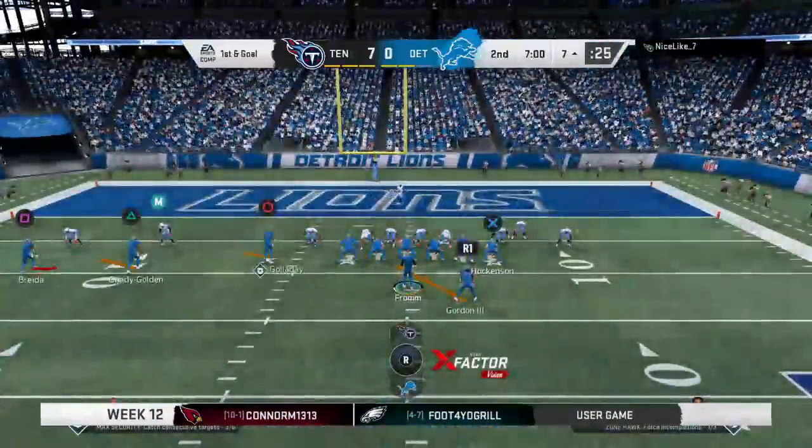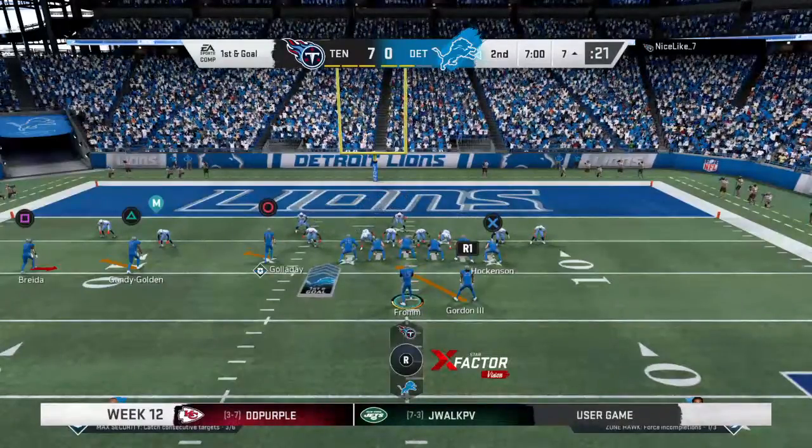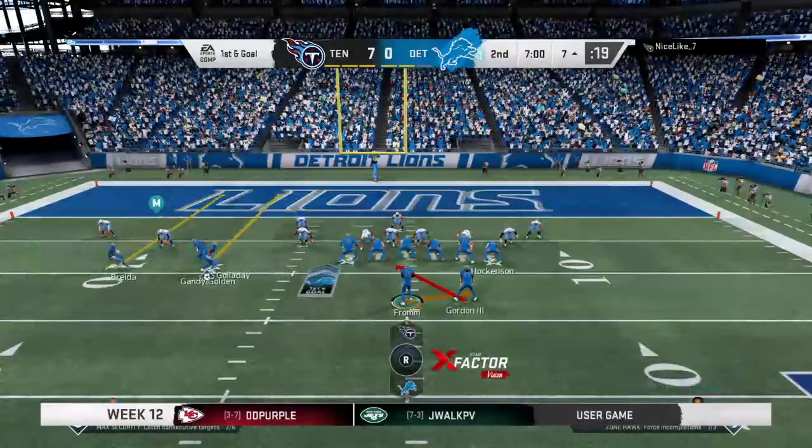Here we go. Set. Plant. We got 4. Check 9.